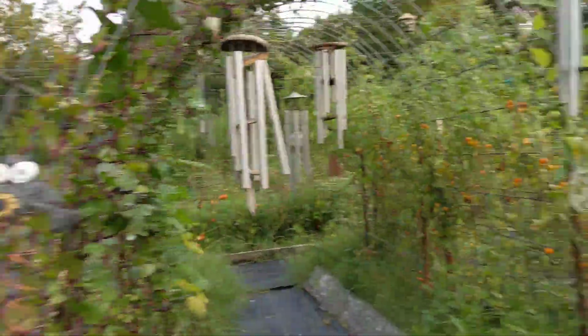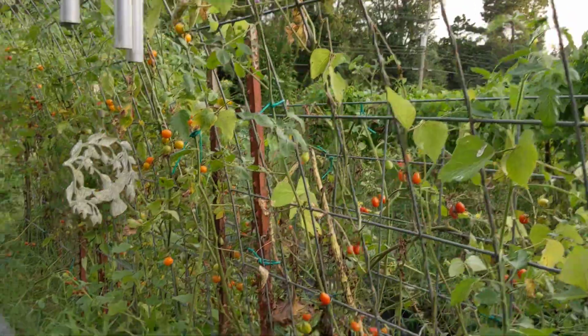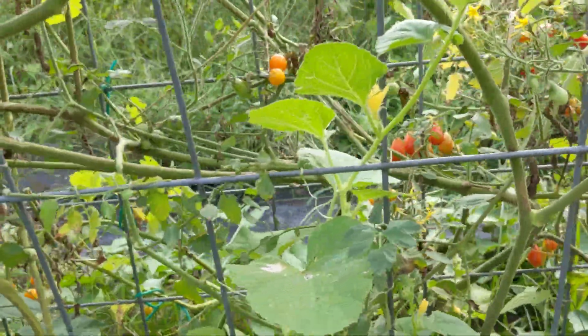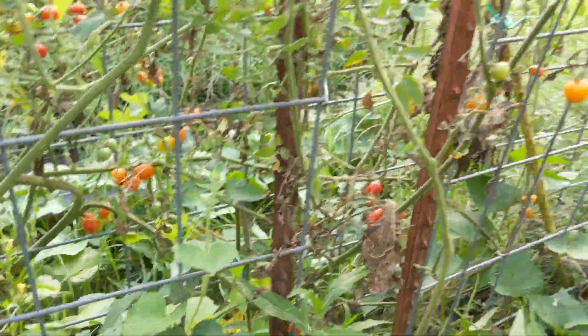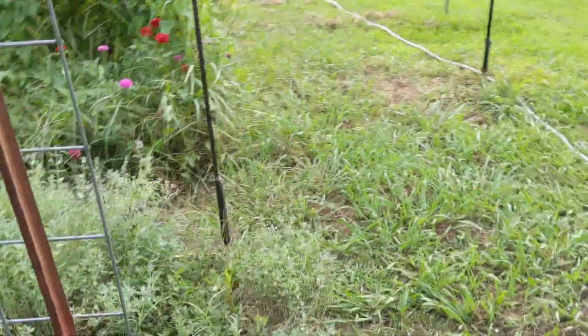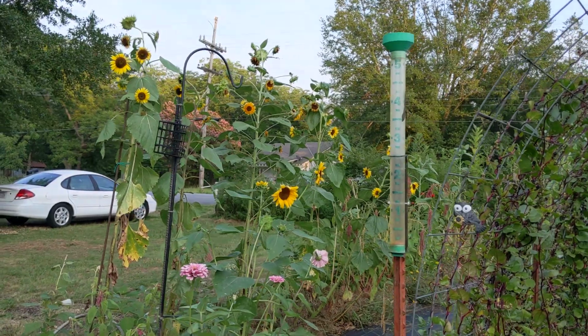And I think I forgot to say I've got beans here. These are, I believe, a runner bean, and then I've got weeds like crazy is what I've got. I've got cucumbers here too, but I need to get out here and weed. I just hadn't had much desire to. But I think that's about all I have for today.